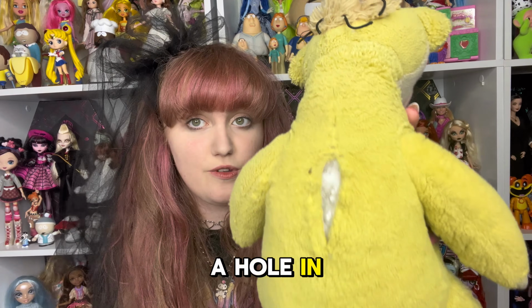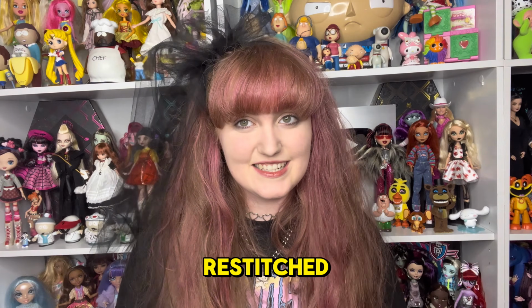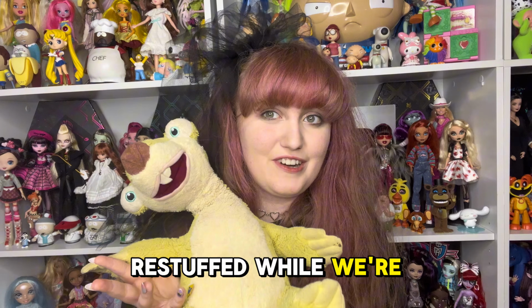He also has a hole in his back where the stitching came loose, so it would be very helpful to get him restitched. And might as well get him restuffed while we're at it.